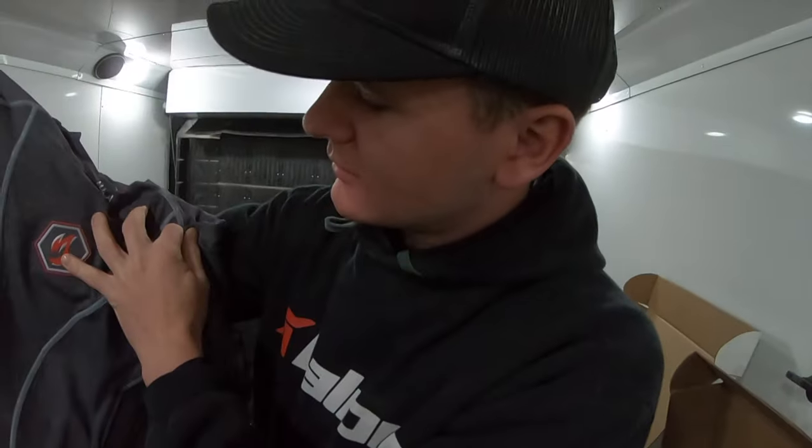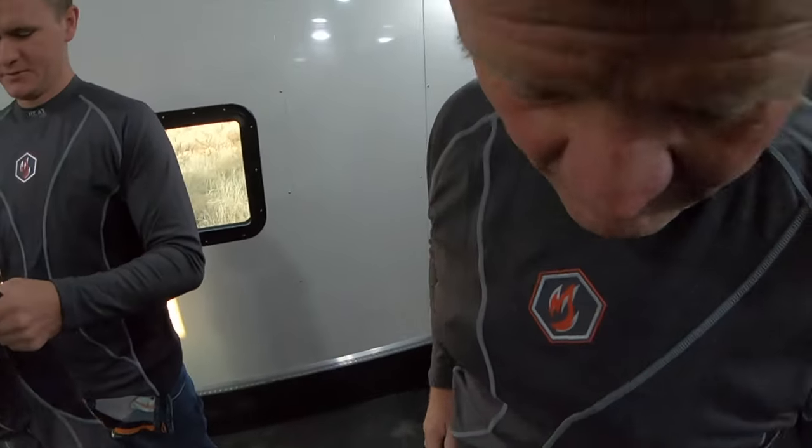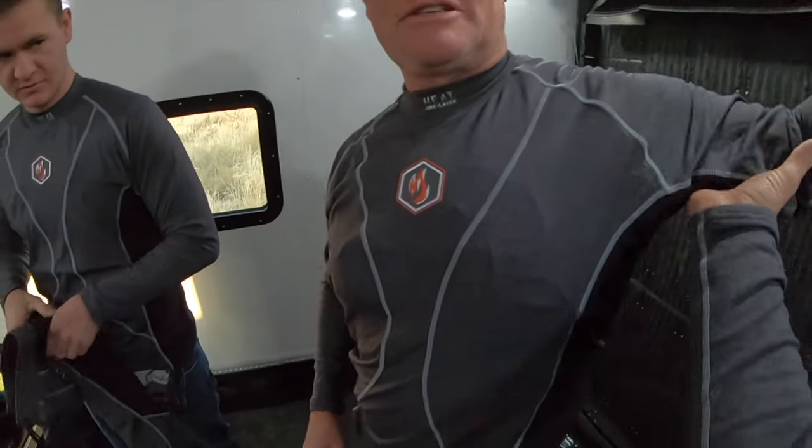Sleep number bed. What do you think? Looks like I'm going to be bulletproof. You probably can't even notice, but right here is a pad. No, that's my pecs. No, I'm just kidding.